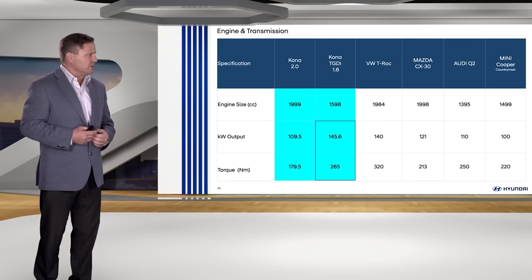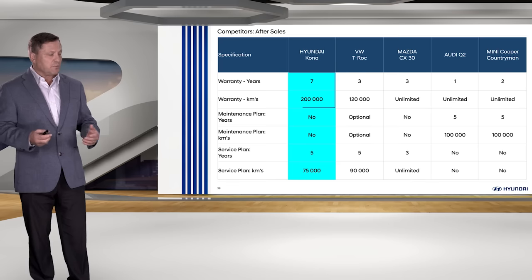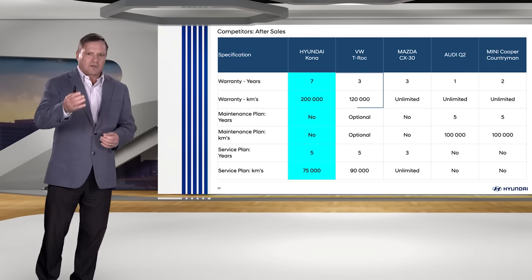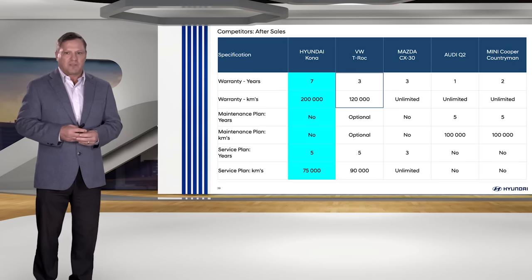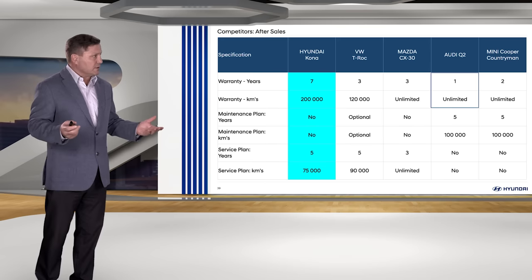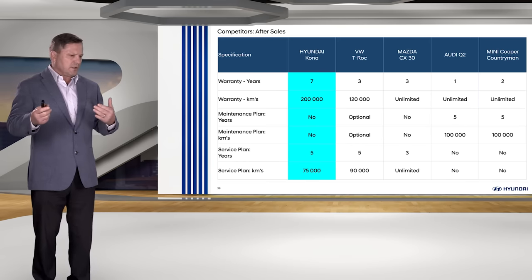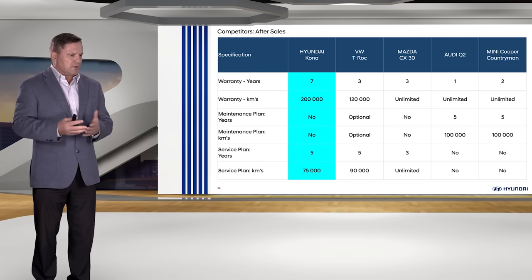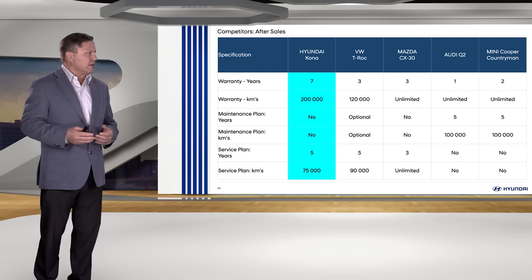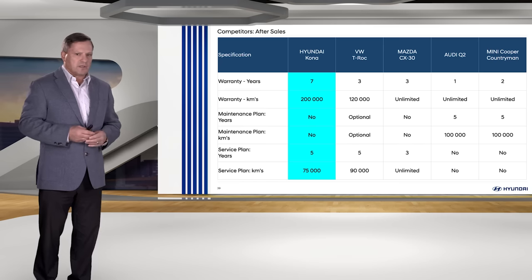So how do we look after you in terms of after sales? So warranty, we've mentioned, it's worth mentioning again, our 7-year, 200,000 market leading warranty. Our competitors there: 3-year 120 on the VW, 3-year unlimited on the Mazda, 1 year unlimited on the Audi, and a 2 year unlimited on the Mini. So people say, oh, 3 year unlimited, but your average mileage you drive is probably 20,000 a year. So it's really a 3 year, 60,000 warranty, where we've extended the time to 7 years, 200,000.